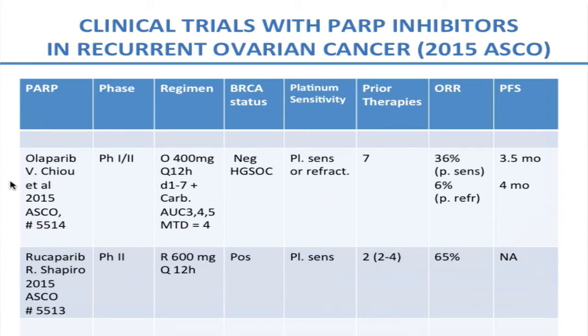And I forgot to say that this was a group of patients heavily pretreated with an average of 7 prior therapies. So it was really a very refractory group of patients. Not unexpectedly, the response rate was higher in patients with platinum-sensitive disease, about 36%. And it was low in platinum refractory patients, 6%. But if we are looking at the progression-free survival, it was very similar, about 4 months.